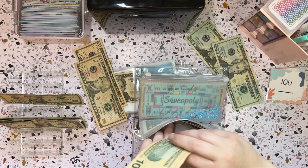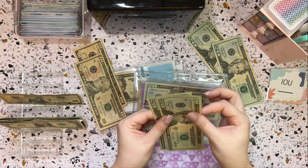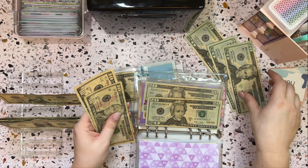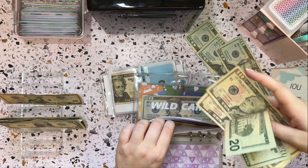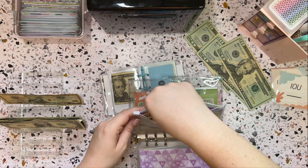And then it looks like I've got two 20s in the 2K. So why don't I take those? So we'll go 20, 40. And then, wait, I didn't need 40. I only needed 20. Okay, that 20 stays. And actually, this one's kind of yucky. That one needs to go back to the bank. So 40 back into the 2K. And then I should have my 60 in 20s instead of 10s for my mini binder. But I can't get all these bills to be flat. All right, there we go.